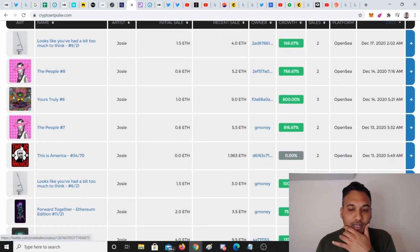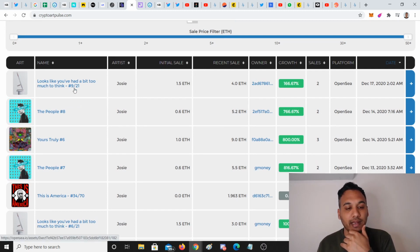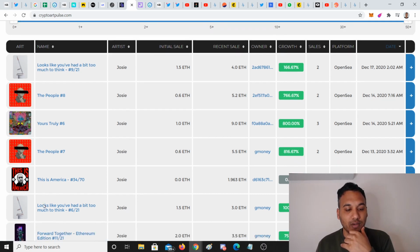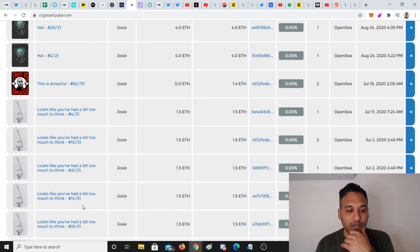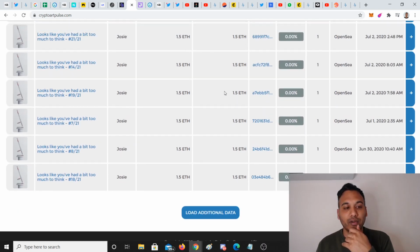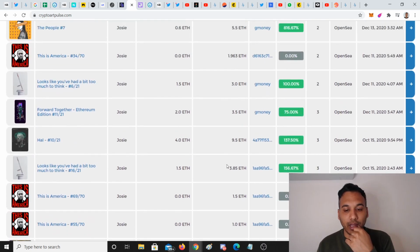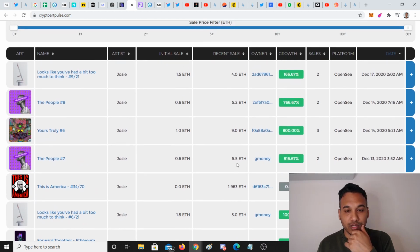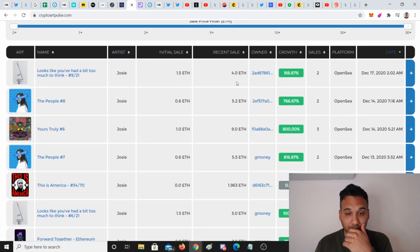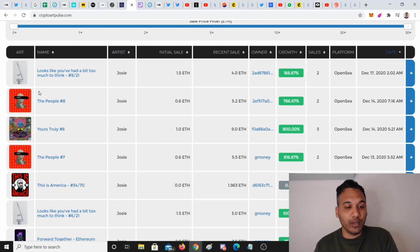And you can see Josie's art selling very, very well. Now these are multi-editions. You can see this is number 9 out of 21. So there's 21 images of this that were sold. And if you scroll all the way down, you can see that they were sold in July sometime for 1.5 Ethereum each. And if you scroll up, you can see they're being resold now for 3.85 Ethereum. The most recent one was 4 Ethereum. It's a multi-edition, so it's not going to have as much value as a one-to-one, but obviously it'll still appreciate in value.